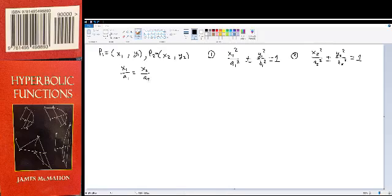B goes on to the y. And then you're going to have y sub 1 divided by b sub 1, and that's set equal to y sub 2 divided by b sub 2. The equalities refer to sign as well as magnitude. Then P sub 1 and P sub 2 are called corresponding points in the two systems.